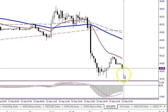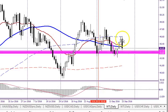And now you can see the oil. This is the daily chart. No, it's not the daily. Hang on, let me switch that. There we go. You can see on Friday, huge downward move on oil. And that's obviously the US Canadian pair is correlated to the price of oil.